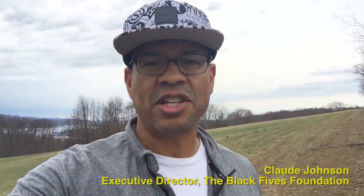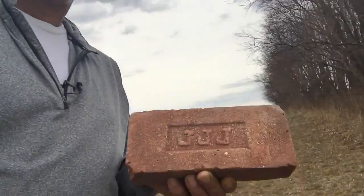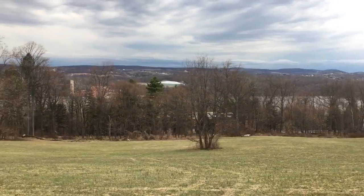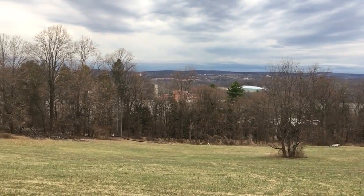Hey, it's me, Claude Johnson with the Black Fives Foundation, high on a hill in Wappinger Falls, New York. It's a little town that's north of West Point, south of Poughkeepsie, along the Hudson River that's behind me. I'm carrying this brick around. So, am I here because I'm pledging? No, it's because across the river from where we are is a place called Danskimer Point.